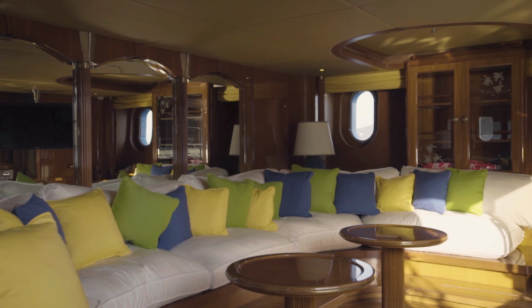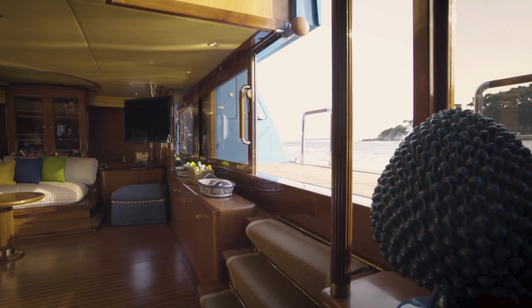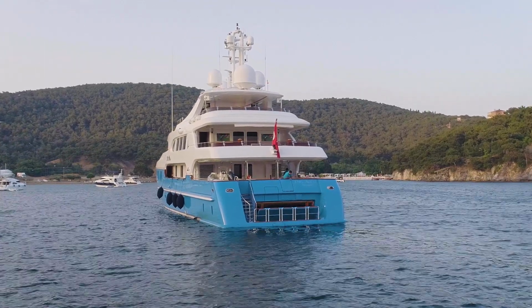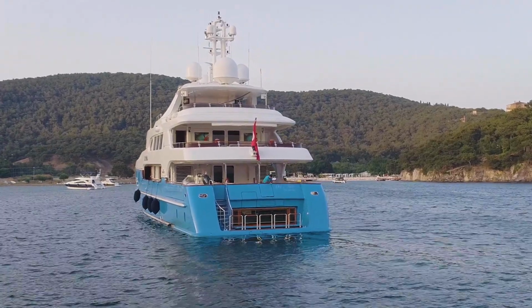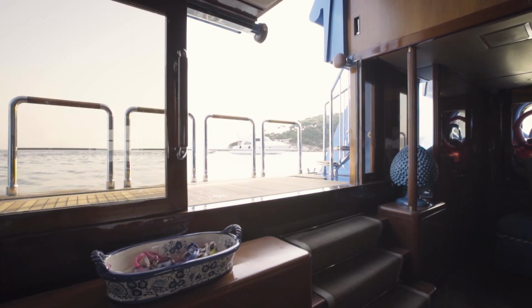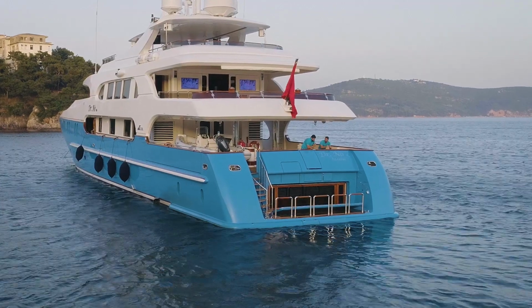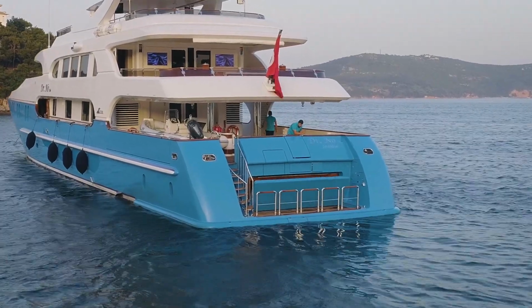But never have I seen such a beautifully appointed, relaxing, practical beach club area as this one on Dr. No-No. CRN were way ahead of their time when they designed this. It is a wonderful use of an area that's so often tied up with machinery or tender storage. But actually, when used like this, affords the owner and his guests a wonderful opportunity to be right up close to the sea, fully enjoying their surroundings, but still relishing the feeling of being on board a super yacht.